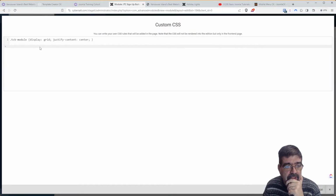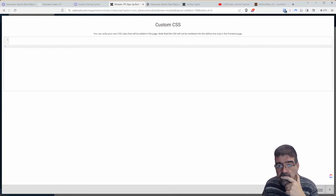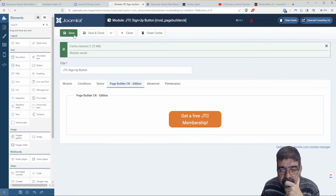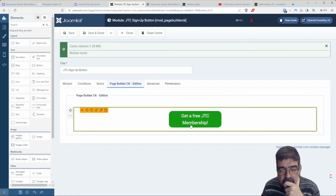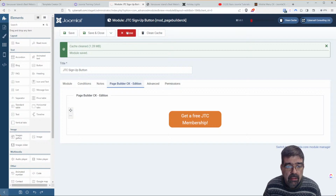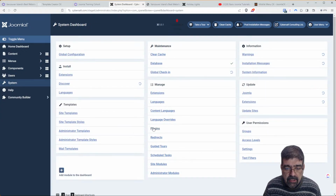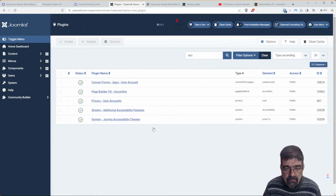All right, well, first of all, let's take that CSS out there because I am going to push these changes to live. Okay. We've got that set to there. Let's go to the system, plugins. Accessibility features. Let's unpublish that.